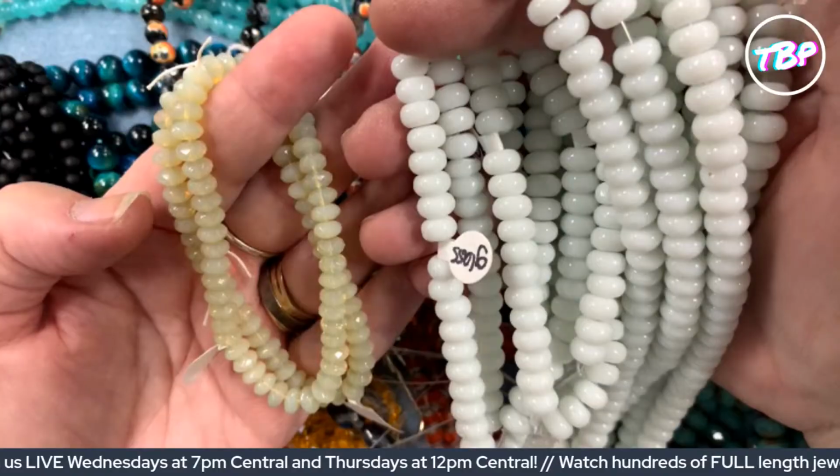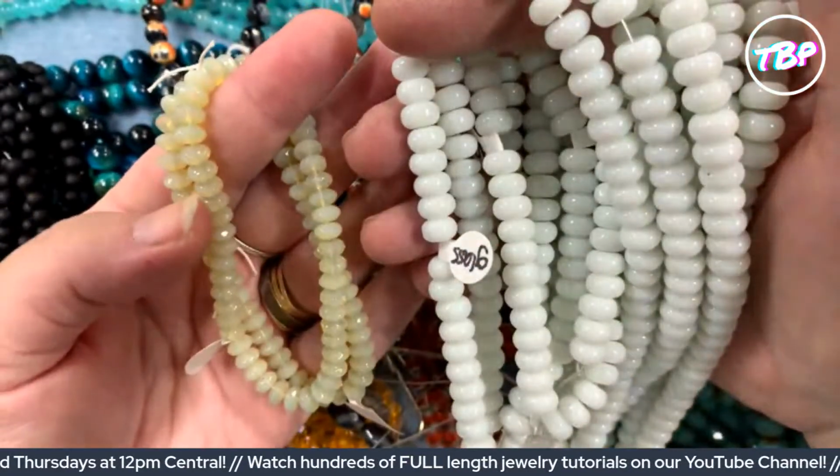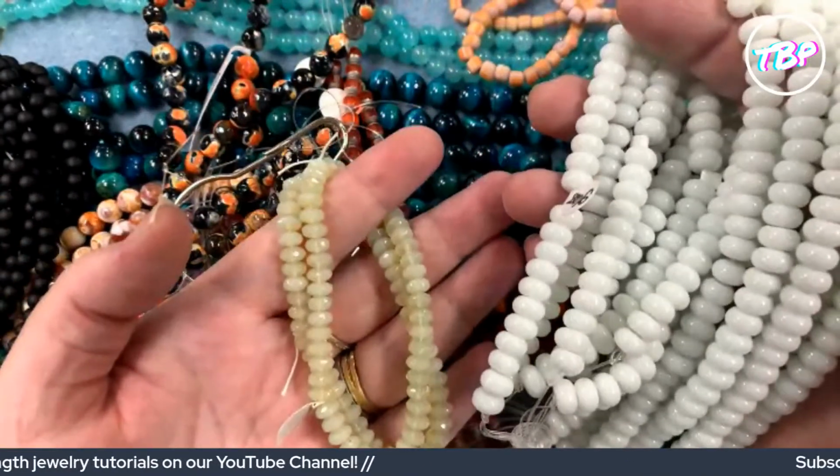That's so funny because you're the one that picked this one off the wall, and I'm the one that picked that one off the wall. This one is better. I don't know. We always think the opposite. We always have opposites.